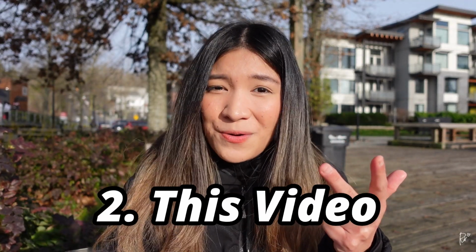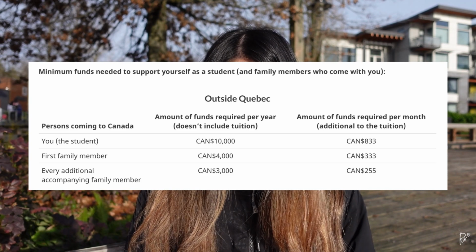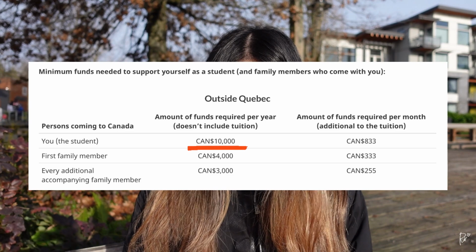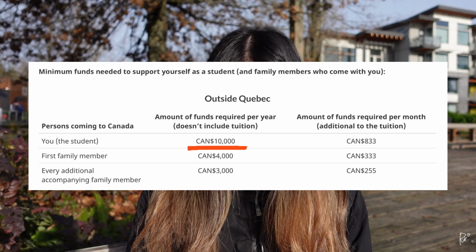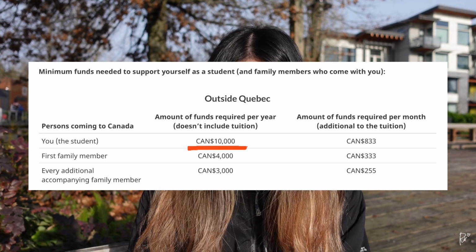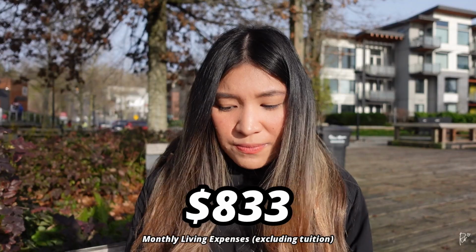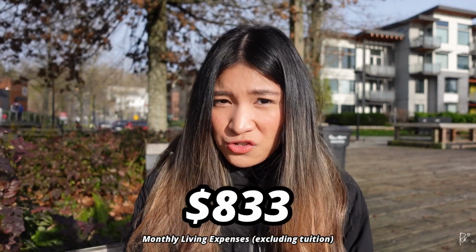According to their website, IRCC expects you to have a minimum of $10,000 per year of living expenses. And take note, this amount does not include tuition, so you still have to add that with the $10,000. Per month, that works out to be 833 Canadian dollars worth of expenses, excluding tuition costs.